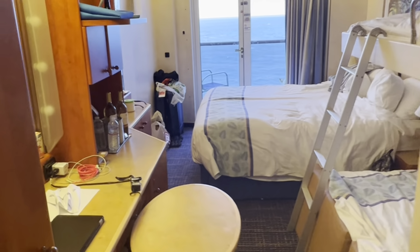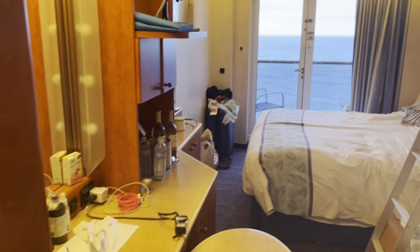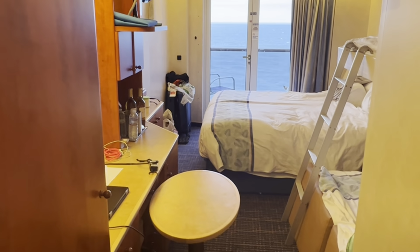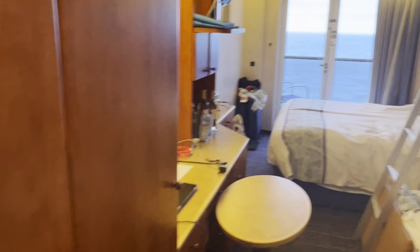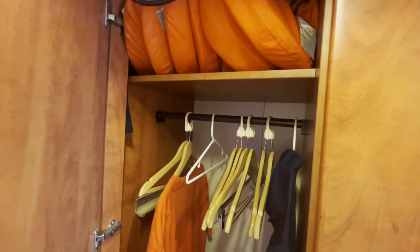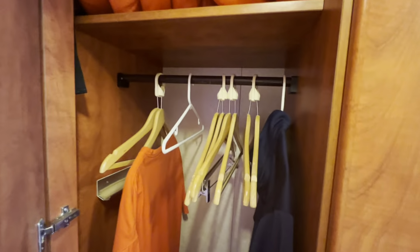Tour. We are on the Carnival Miracle, cabin 7244. It's a balcony cabin, as you can see. I'm gonna start at the closet. We got a couple of them here. When you first walk in, back up a little. As you can see, they're pretty good size.